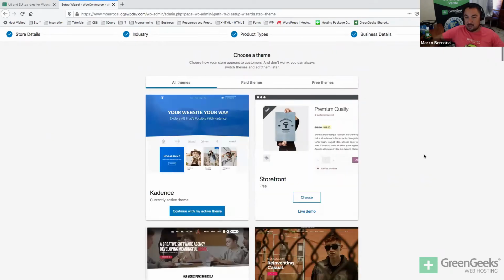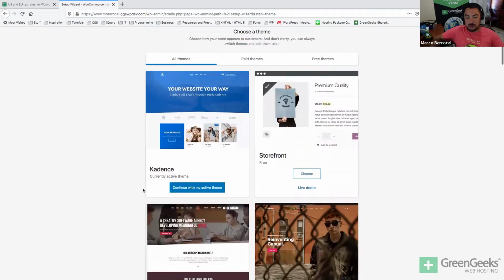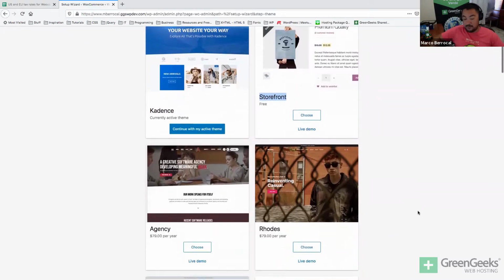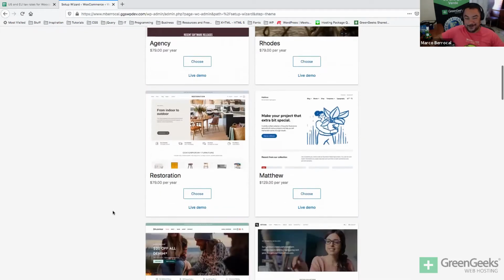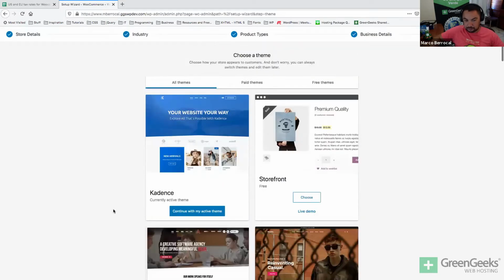Last but not least, themes. I currently have the Cadence theme, which I installed using my GreenGeeks dashboard. I'm happy with that. WooCommerce by default has this theme called Storefront. This is their flagship theme. It's free, but as you can see, they also have themes that come with $79 a year. They've got to make money somehow. So if you want to go that route, you can definitely go that route. We'll discuss themes briefly in a bit, but for now, I want to go with Cadence, which is the theme that I use.